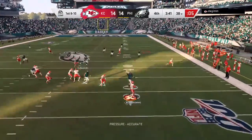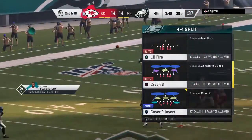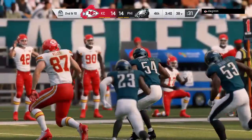Working from the gun, Mahomes. They'll roll him out right. And the coverage terrific there as that's knocked down and incomplete. Travis Kelce, the Pro Bowl tight end, the intended target. And that'll bring up 2nd down.